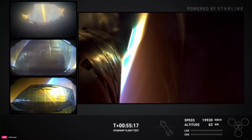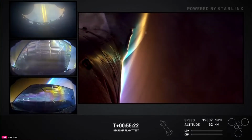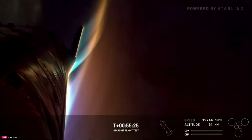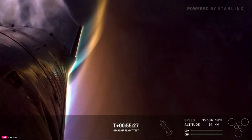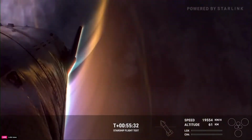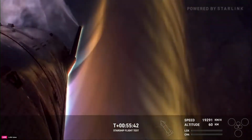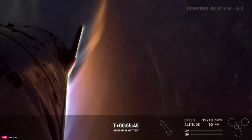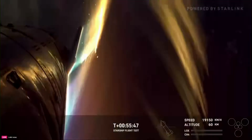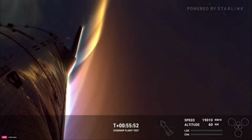Now, the next event that we have coming up, we should hear the call out that the vehicle is transonic around T+1 hour and 2 minutes or so. That means that the vehicle is traveling near the speed of sound. We say near the speed of sound because there are certain parts of the vehicle where airflow is going faster and other parts where it's going slower. So it kind of teeters there on the brink of the speed of sound. So once we have equal flow on all parts, then we'll hear it subsonic.